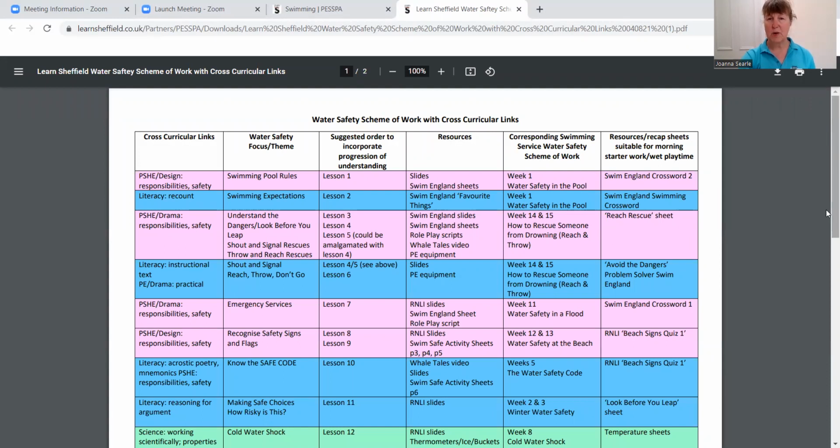Now the scheme of work has 20 more or less discrete lessons, so although some have progressive elements, all of which are cross-curricular. This means you can dip in and out depending on the water safety theme you want to deliver and the subject you want to deliver it through. So just to take you through the water safety scheme itself, we've got the cross-curricular links here. Now these are all colour-coded. So for example, blue has a link to literacy lessons, green to science, and pink PSHE, drama, and there's some design elements within there as well. But all the lessons have a water safety theme integral to the learning.